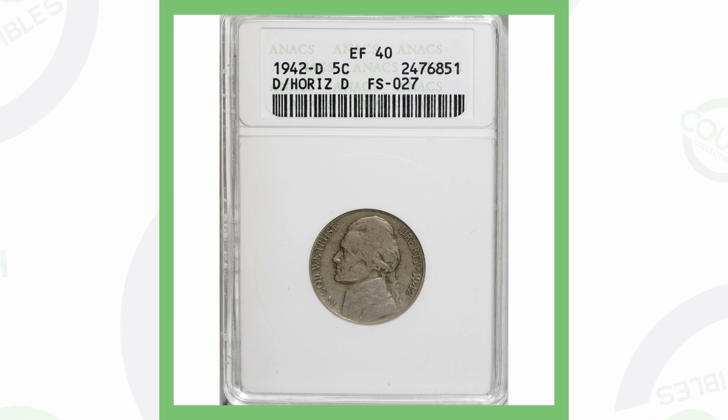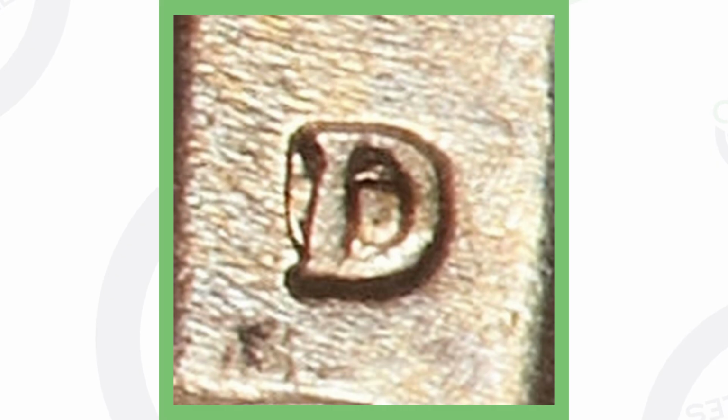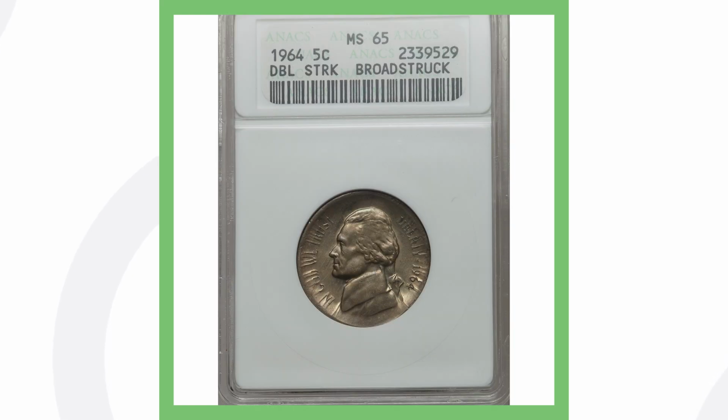Next up is a 1942 Denver minted Jefferson nickel. Now this one's interesting. It actually has a D mint mark over a horizontal D mint mark. So a little confusing, I know. But here's an image of that type of error taking place on a Jefferson nickel. Now this Jefferson nickel here sold for over $125.